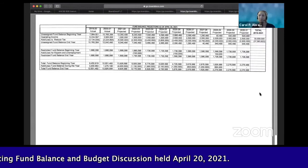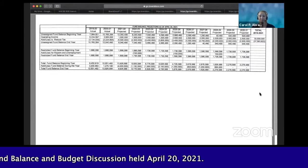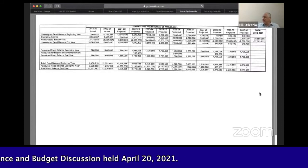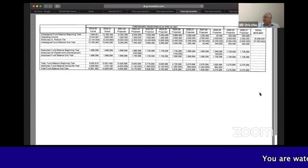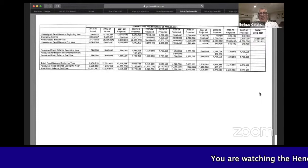Bill, you have a question? Yes, Enrique, on this schedule, the unassigned fund balance looks like it gets quite low in the last 4 years on this schedule. What was our typical, I'm referring to the unassigned fund balance specifically. What did we typically have that at pre-Entergy announcing their withdrawal? Because it looks like it's getting low in those last 4 years of this.